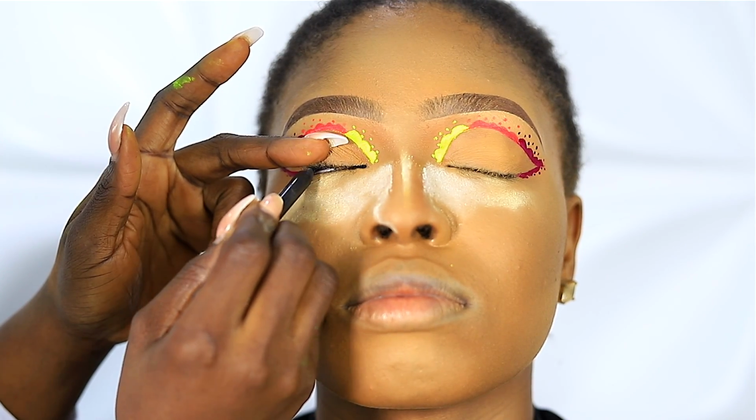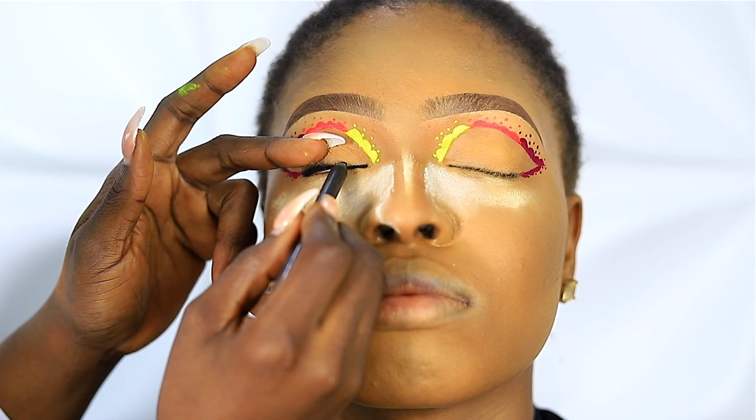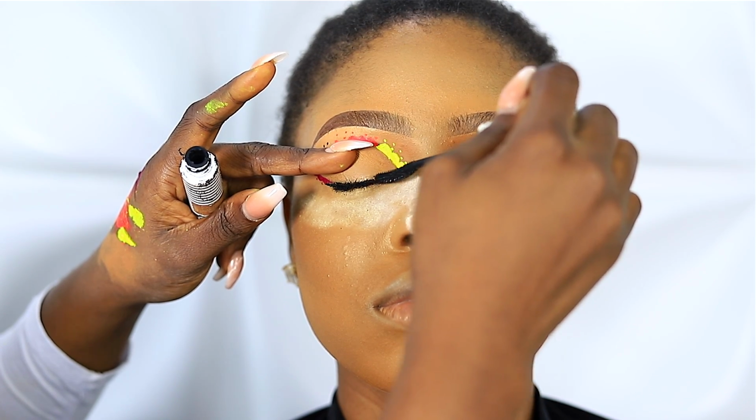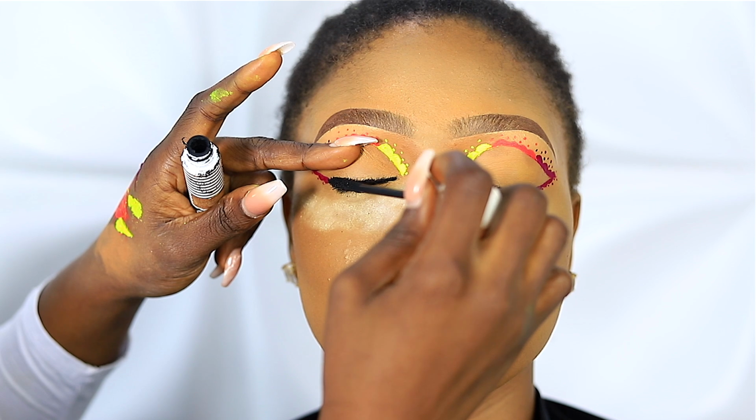Now I'm done. I'm just going into my black eye pencil to line the tight line. I didn't want to line the eyes. I wanted the focus to just be on the neon liners. So I'm just using black pencil. After which I went into the Zaran mascara.